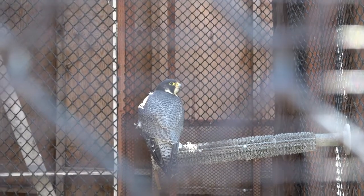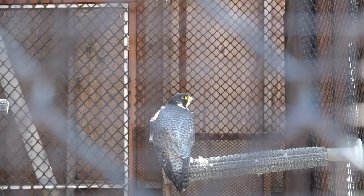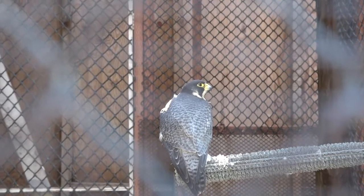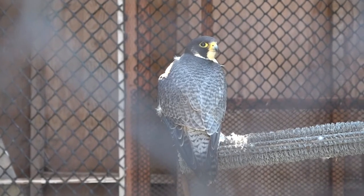So he is the fastest animal in the world. When he does the dive that he does in order to catch a bird out of the sky, because that's what he eats for lunch, when he does that dive, it's called a stoop, and he can go as fast as 200 miles an hour. So he is the fastest animal in the world.